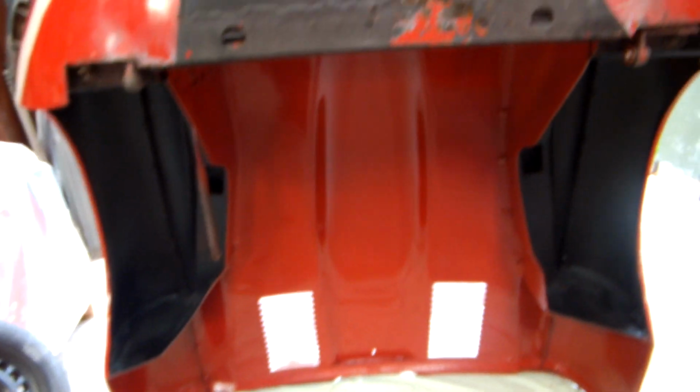I've painted it up beautifully. Shiny, shiny, shiny. That's the inside of the bonnet. It looks stunning. Look at that. Just beautiful. It's come up really nice on the inside. But then we discovered this.